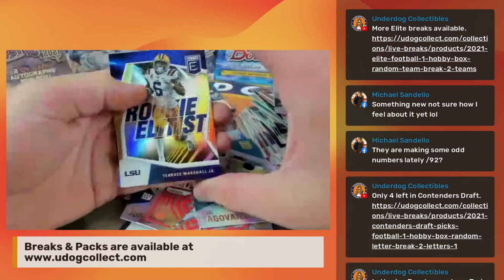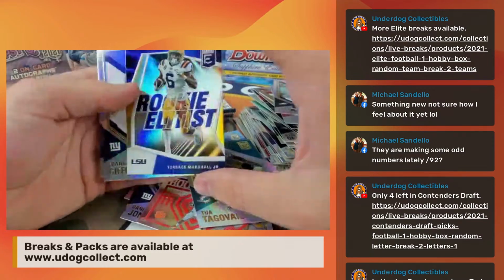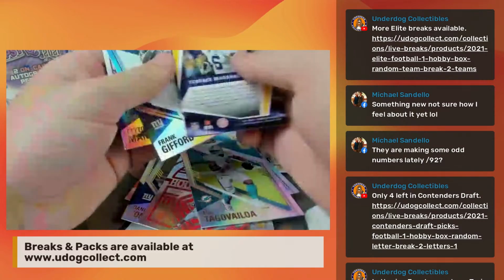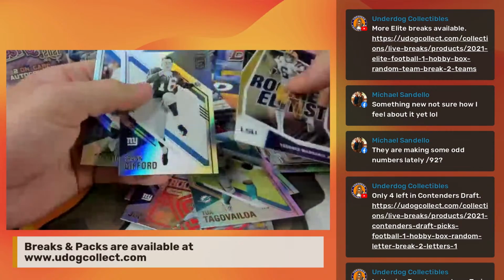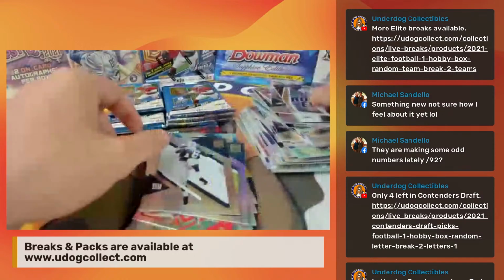Here's a rookie Elitist, Terrace Marshall. Very, very cool. Anybody, where did Terrace Marshall get drafted? Do you guys know? Doesn't have it on his card on this one. Got a Frank Gifford and a Peyton Manning out of that one as well.